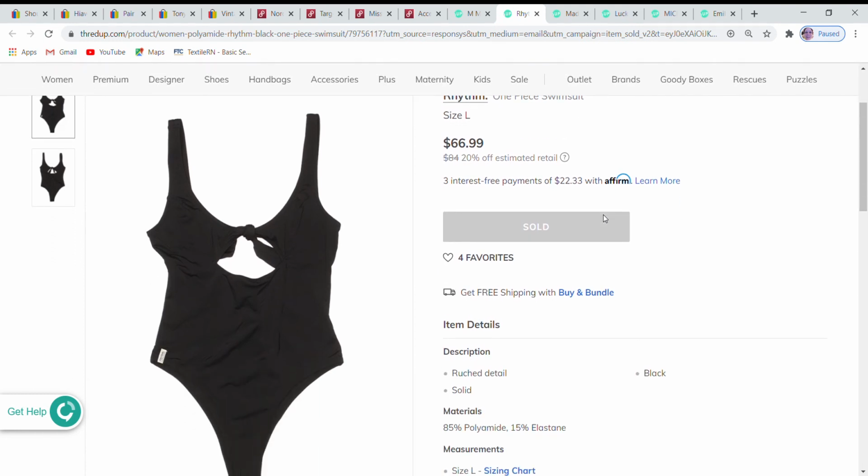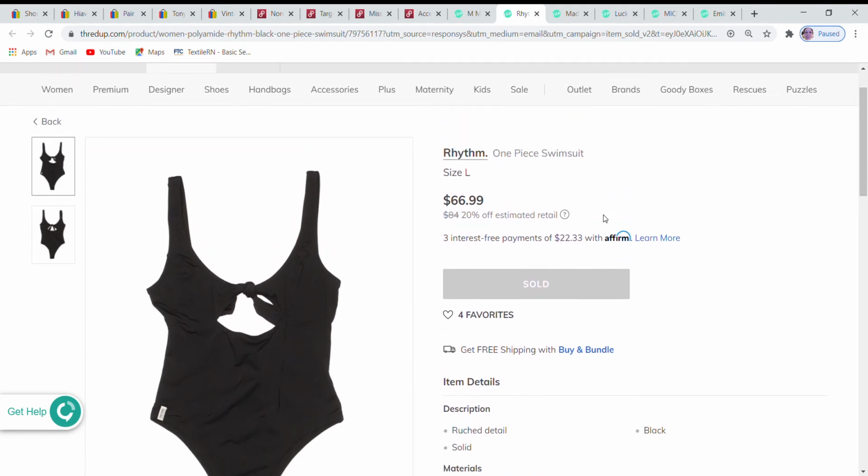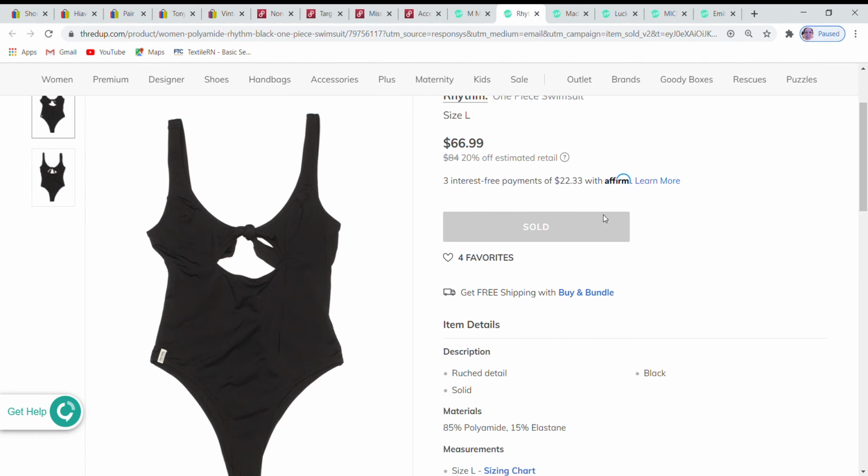Here is a swimsuit by Rhythm. Really lovely. Black is so hard to photograph, and so you can't quite get the nice detailing that is on this swimsuit by this photo. It is really hard. You'd really have to, I think, kind of blow it up to really see how pretty this was. And this sold for $66.99, and I received $26.93.